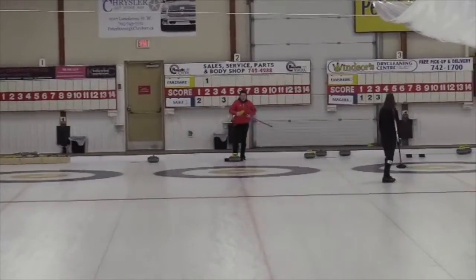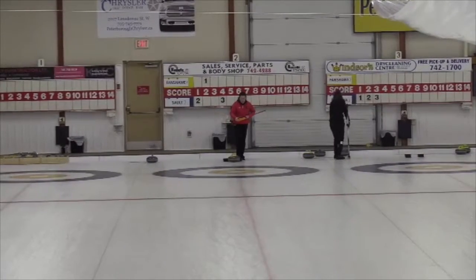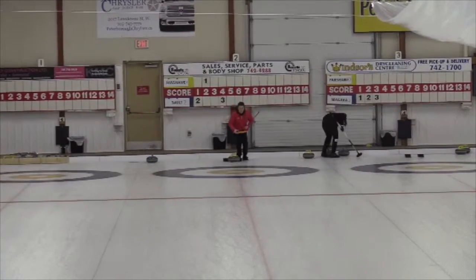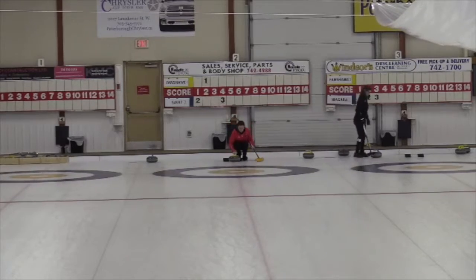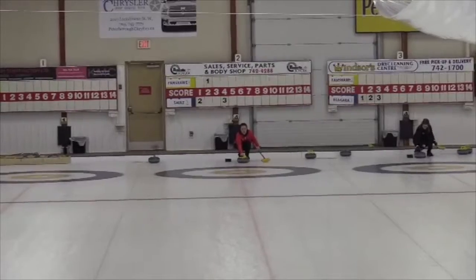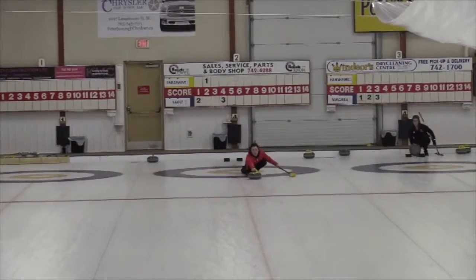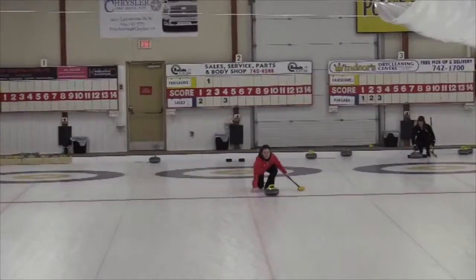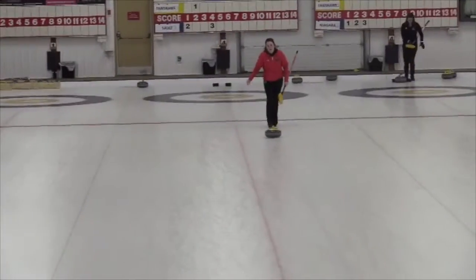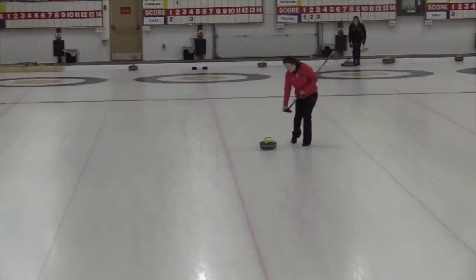So Jasmine's in the hack, getting ready to throw a rock. She might be just trying to draw down on top of her own yellow to see if she can score 2 or 3. They might have to have a measure here. I'm not sure who's shot, who's not shot for second and third.